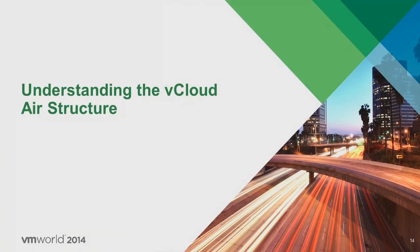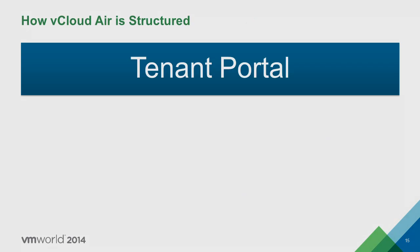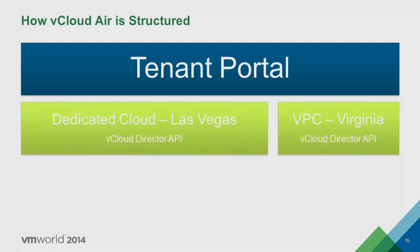Going forward, I want to talk a little bit about how you can understand the vCloud Air structure. We have the tenant portal. That's the UI that you come in and consume all the resources through. We also have an API, so you can do it through the command line, but essentially we have the portal sitting at the top. We have today 2 cloud offerings.